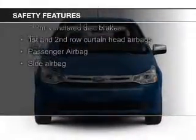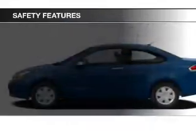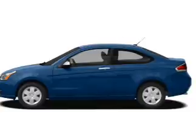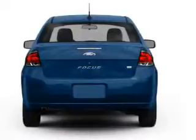Safety was made a priority with these features: curtain head airbags, side airbags, independent suspension, a passenger airbag, low tire pressure warning, front ventilated disc brakes.